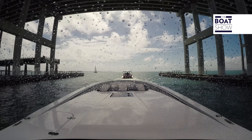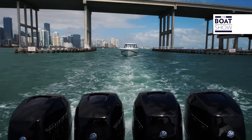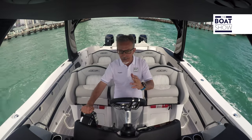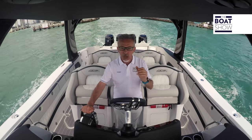It's not enough. They joined the deck with Kevlar to give even more strength to the hull. All this is then baked in the oven. Yes, we are not at MasterChef, but it is as if we were.